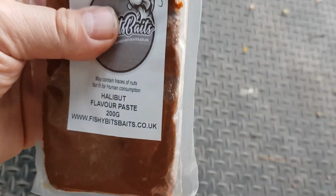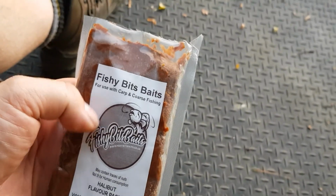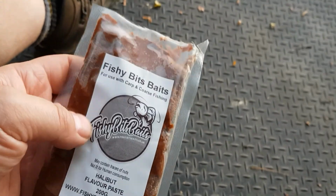If you're using big baits like I will be, this pack will probably do about 10 carp. But if I get 10 fish, I'm loving it. So I'll just show you what I'm going to do. One minute. This is the idea, look.